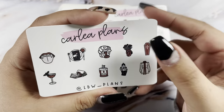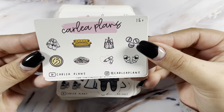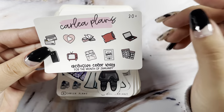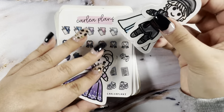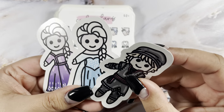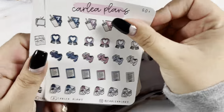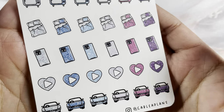Ugh, it's just everything. And then, this is the December freebie. $15 plus freebie, which always features things that are coming to the shop. Which I believe all of them already came. And then, the January colorway, which is live right now. So, you can go ahead and pick that up. And then, she is coming out with the Frozen plushies soon. But my kids love Frozen, so she so kindly made them die cuts. I will be putting these on their tablets. So thank you so much, Carly. And then you have the $50 plus freebie and then the $100 plus freebie, which this is my favorite freebie ever. I just love the faux glitter.